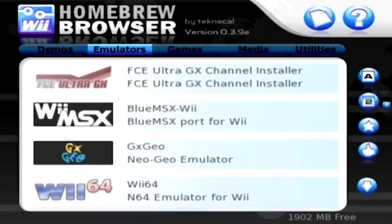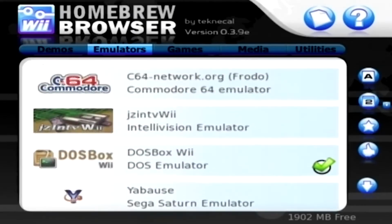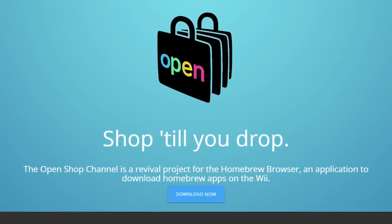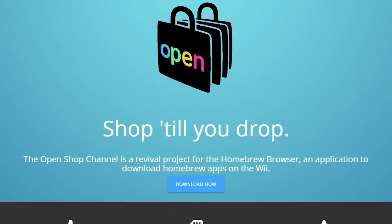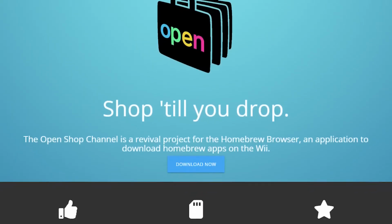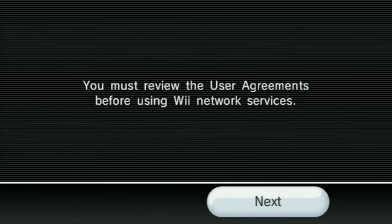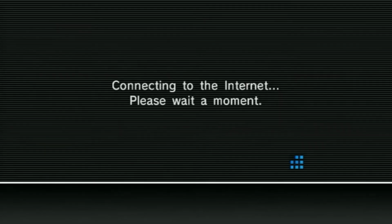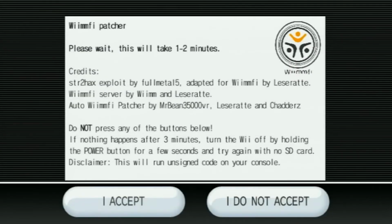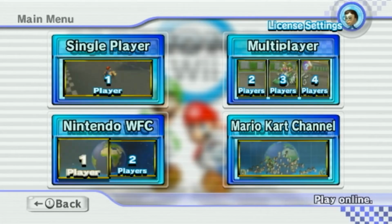Examples of what the Homebrew community for the Wii was able to accomplish: the Wii browser, for example, was a web browser that allowed you to browse the internet. The Open Shop Channel was an application that allowed users to directly download Homebrew applications to their Wii without the need of a computer and then later having to move it to the Wii via an SD card. More notably, you also had Wiimmfi, which replaced Nintendo's discontinued Wi-Fi connection service. This is a massive mod to the Wii as it allows for many games to still be played online. A very popular one being the very competitive and very lively Mario Kart Wii, which is still operational today due to the existence of these services and applications.